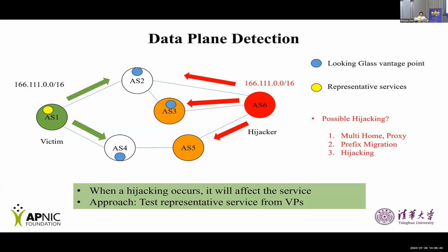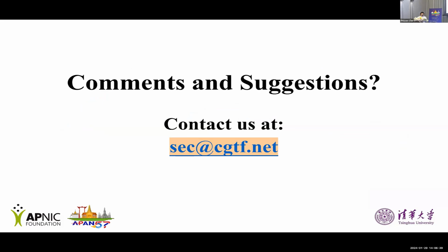For the data plane detection, we now only do the hijacking filtering in the control plane, but in the data plane we can do more, because we can detect from all the looking glass vantage points whether, when a hijacking occurs, it affects the service. So we can check if the service is working okay. If it's working okay, maybe it's not a hijacking. It's just load balancing or traffic engineering. This is the main part of the system.